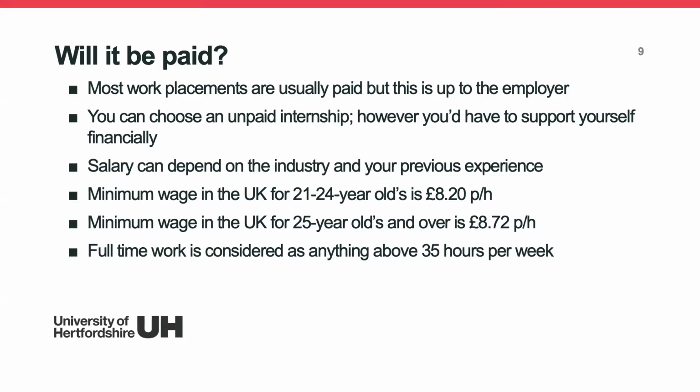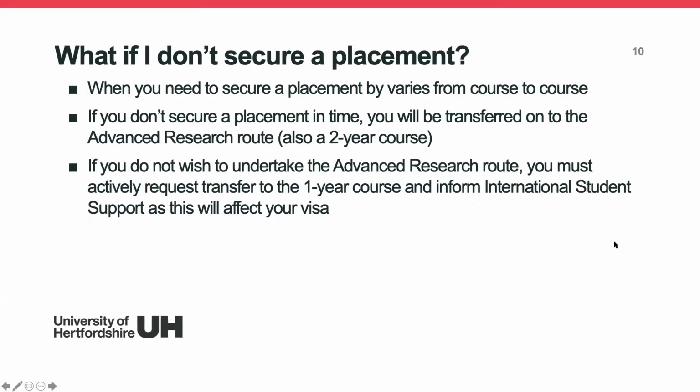And again, 35 hours per week as a minimum is what you'd expect for a full-time job. So what happens if you don't unfortunately secure a placement? Securing a placement can be tough, so don't be too hard on yourself if it doesn't work out. I will be going over in a minute the ways in which we can help you get a placement. So there's no need to worry.